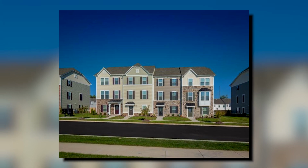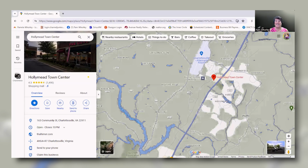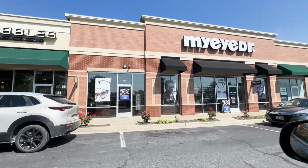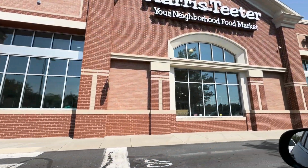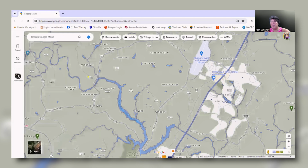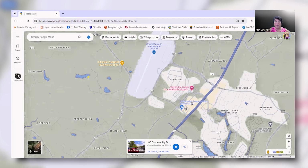The Hollymead Town Center in itself actually is a shopping center, an open air shopping center. It has Kohl's, it has Target, Five Guys, Chipotle, PetSmart, Harris Teeter. It is a very large. Well, the town center for the Ryan Homes community is actually going to be, so this is the town center right here, and all through there.